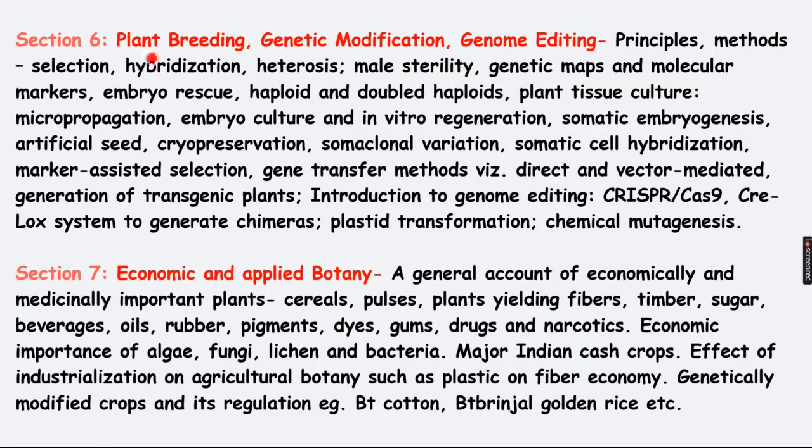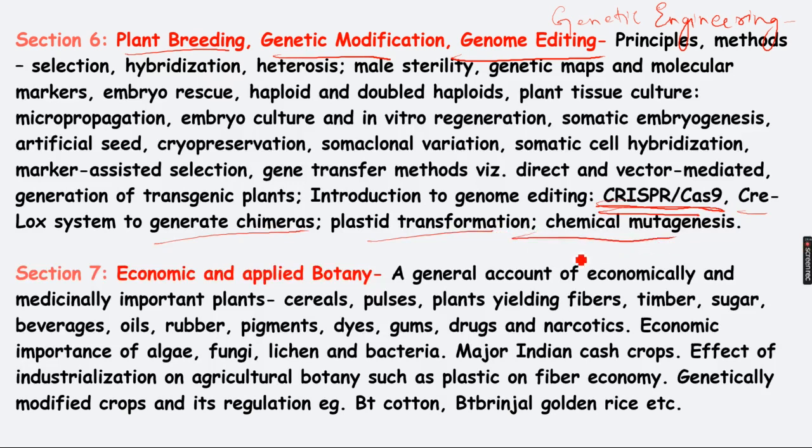Section 6 mainly deals with plant breeding, genetic modifications and genome editing, stuff related to genetic engineering with plants basically. It's again a very interesting topic. Usually biotechnologists really love reading these topics. You will also be learning about CRISPR-Cas9, the most upcoming topic in genetic engineering, the Cre-lox system to generate chimera, plastid transformation, chemical mutagenesis. Though they are recall based questions, they are pretty easy to learn because they are more logical and can be grasped easily.